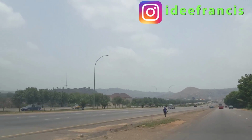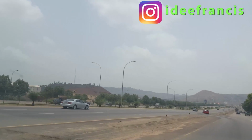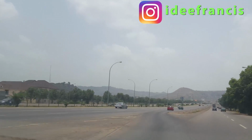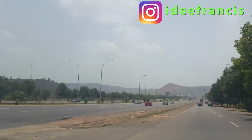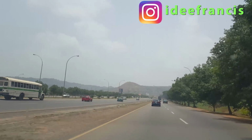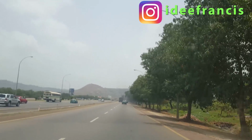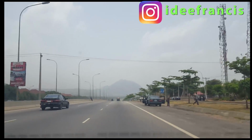I don't know whether you can see that hill. There's a hill there, Katampe Hill, and that is where they have the center of Nigeria. I'm gonna take you guys there anytime soon, someday soon. I'm gonna take you guys to Katampe Hill. So let's go, Zimbabwe.